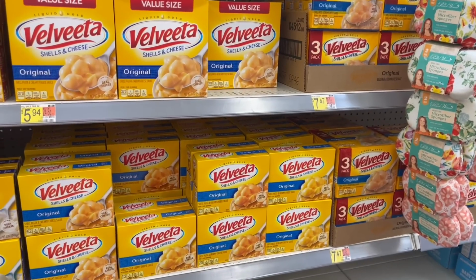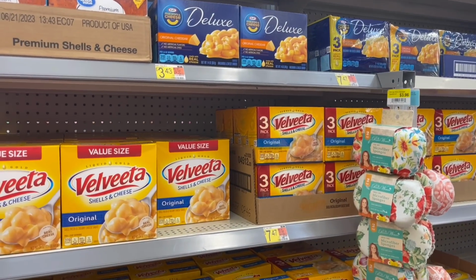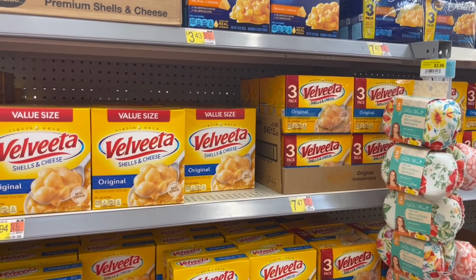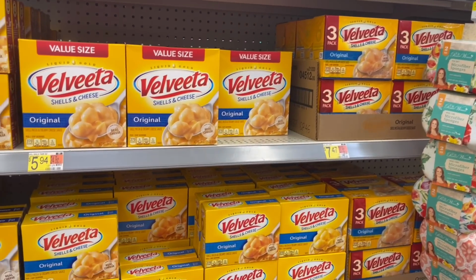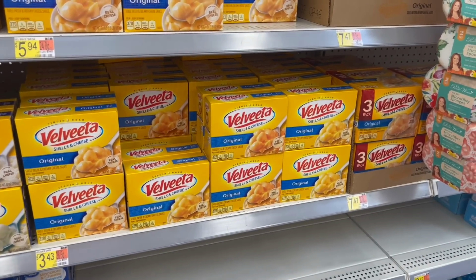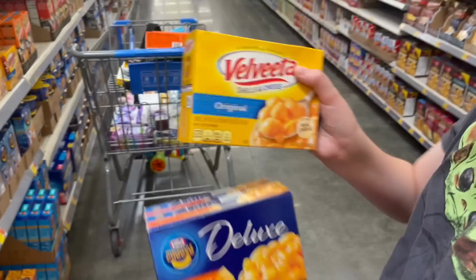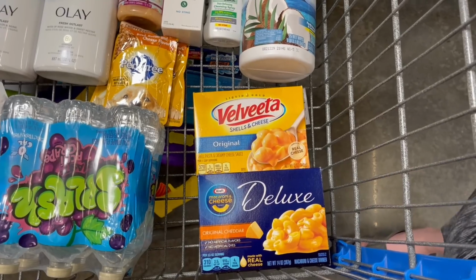So now we have a Velveeta deal and the deluxe mac and cheese deal again, but I'm going to do it a little bit differently this time, only because I have a bonus if I get 3 boxes. So we're going to get 3 boxes. We're going to get one of these, and we're going to get 2 of those. These are going to equal out to 10 for $29.